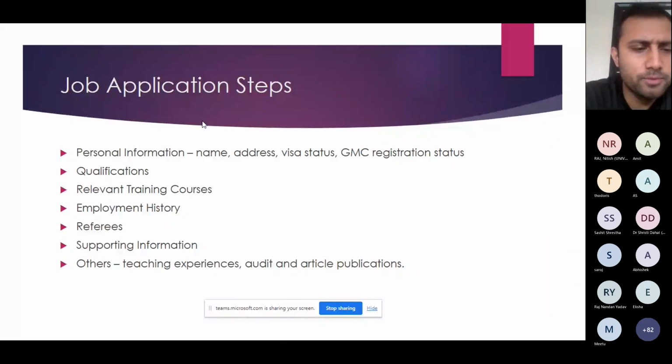Once you've completed the employment history, the other section is referees. Referees generally means your seniors or whoever was responsible, or whoever can attest that you worked during that time. These are generally the referees. I put down my consultant as my referee for my employment history.